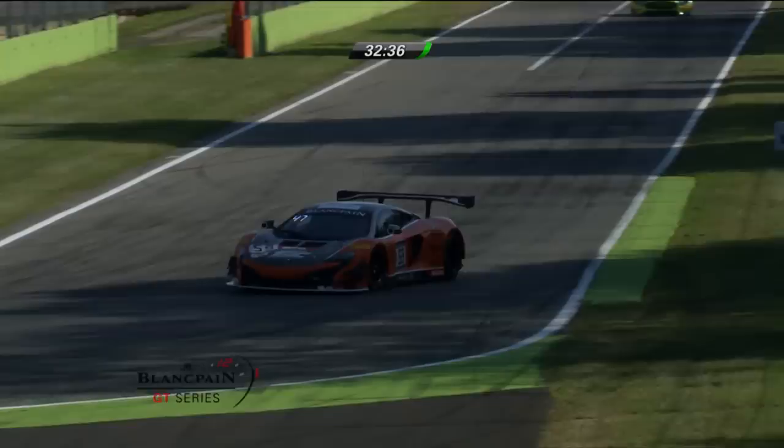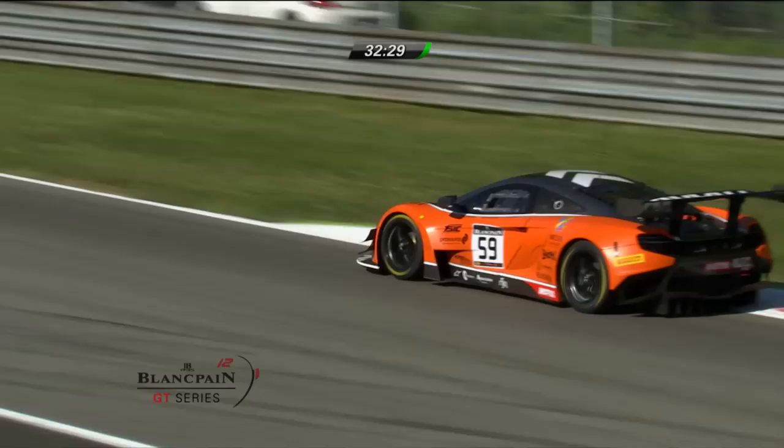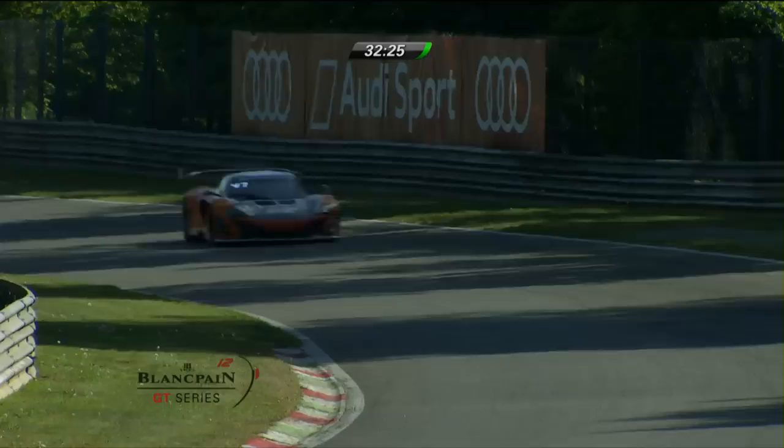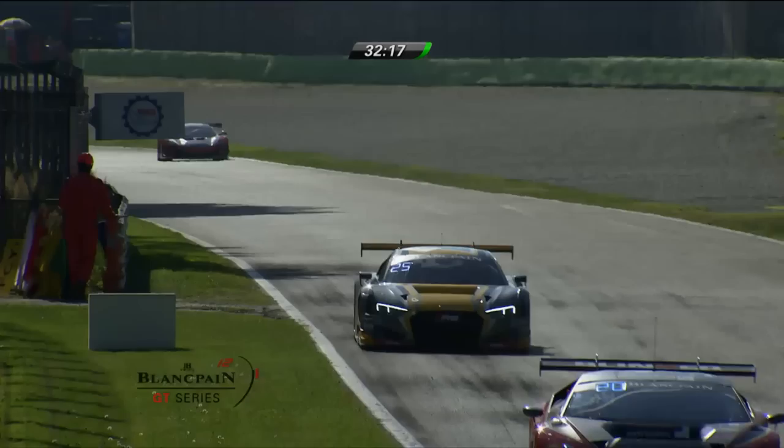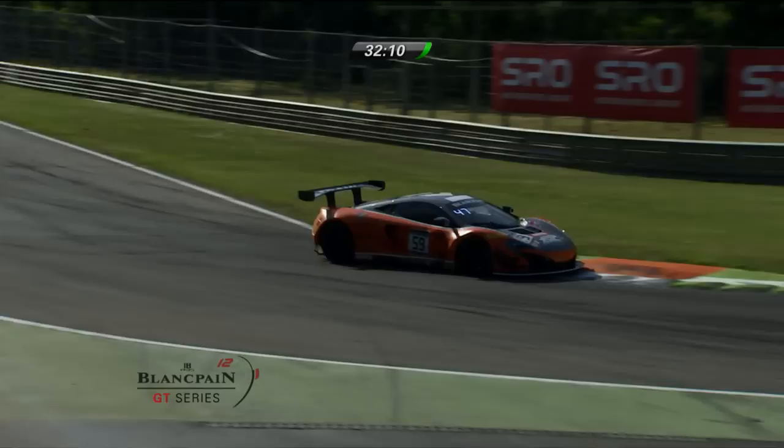Now Garage 59 pressing on. This is the Jasmine Jaffar, Andrew Watson, Dean Stoneman McLaren. Not an uninteresting lineup of drivers, because you've got Jasmine Jaffar switching from HTP, where he drove the Mercedes last year, won at Silverstone, for example. You've got Andrew Watson, young gun, who's staying for a second season in a McLaren, but was at Garage 59 last year. And Dean Stoneman coming into GT racing.